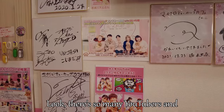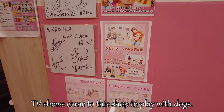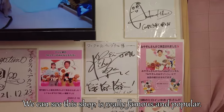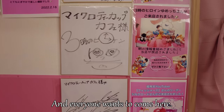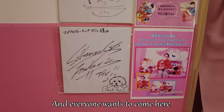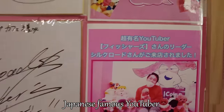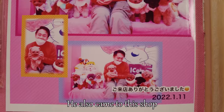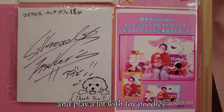Look at this. So many YouTubers and TV shows came to this shop to play with dogs. We can see this shop is really famous and popular, and everyone wants to come here. I'll show you some of the famous Japanese YouTubers. This is called Fishes. He also came to the shop and played a lot with toy poodles.